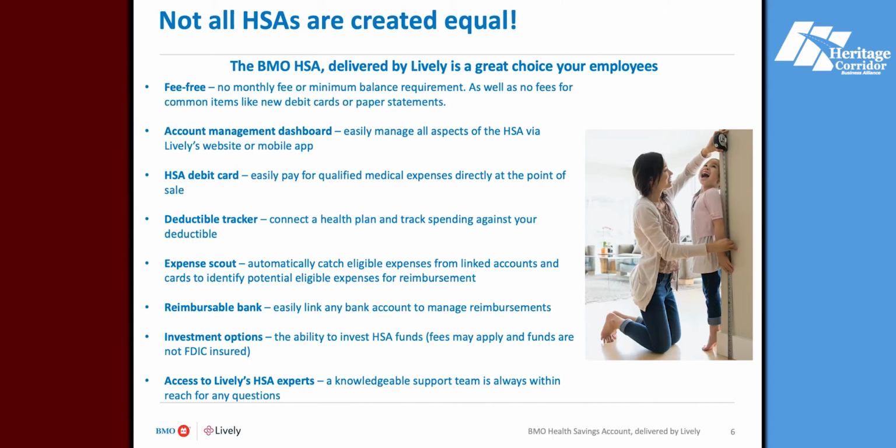So how do you reimburse yourself? Very easily. You're also going to attach a bank account to your Lively HSA account, and at any point in time, you can reimburse yourself. So if you forget your BMO HSA Lively debit card, you have an expense and you go, oh my gosh, I'm going to have to use my own account or my own credit card. No problem. You get back home, pull up your computer or pull it up on your phone and reimburse yourself.